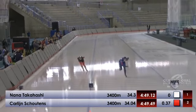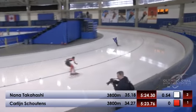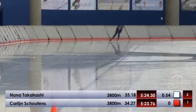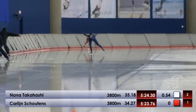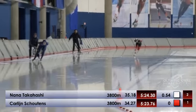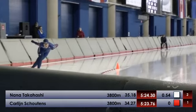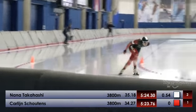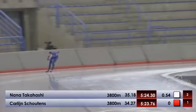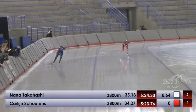As Carlin Schoutens has taken over the lead, lap time 34.2. Takahashi 35.1 as Takahashi is starting to fade. So when these skaters come around, they will have 2 laps to go. This long 5,000 meter race. This is the longest distance for ladies in long track speed skating.